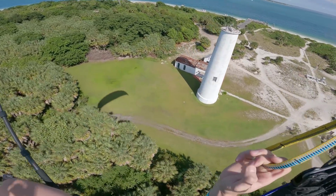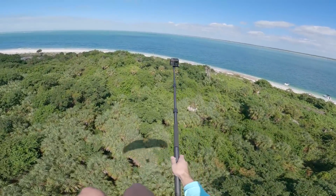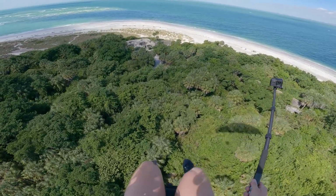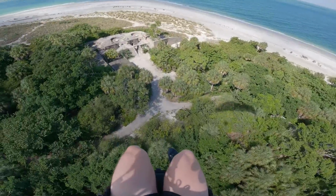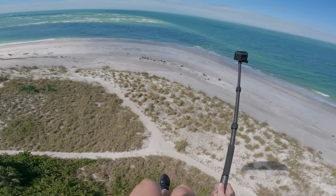It's an automated one. It was first lit back in 1858 as a tower, and then as we turn forward right here, you're going to see me actually start pulling up on it. It's called Fort De Soto Park, obviously now it's a park. I was going to land here and go check it out, but I did not want to risk the chance of not being able to get back over the area.